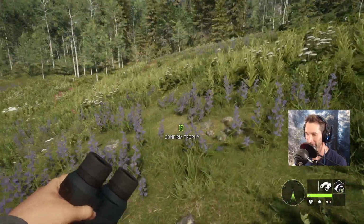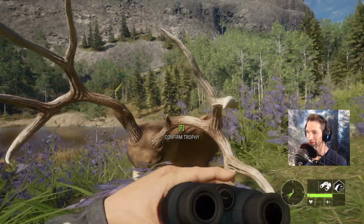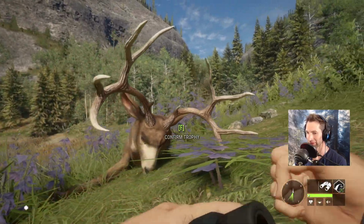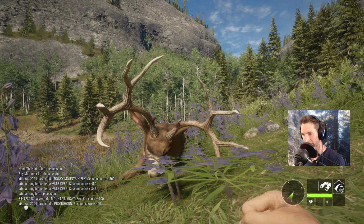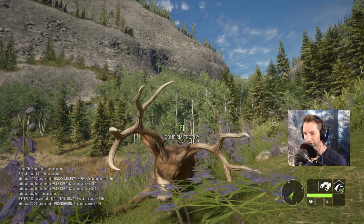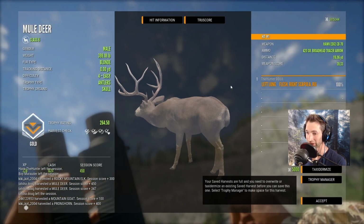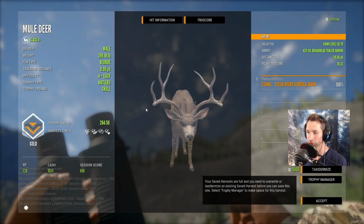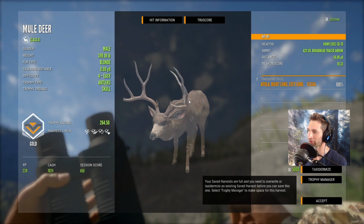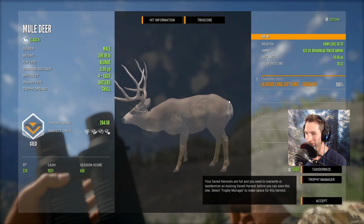You can't really see him the greatest, but we might be able to get a somewhat decent picture. You know what? Yeah, I think we could get a somewhat decent picture from that. So we'll slide over right here and take a picture. Cool. And let's pick him up. Yeah, he is a 260 buck. I figured he'd be close to a 270. That's a 264.5 scoring muley buck, and we hit him at 116 yards out.